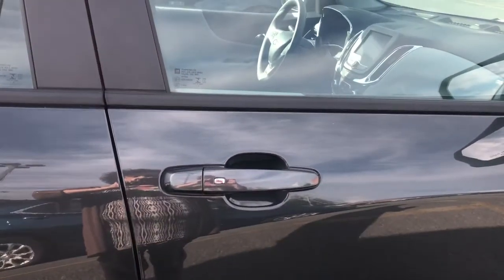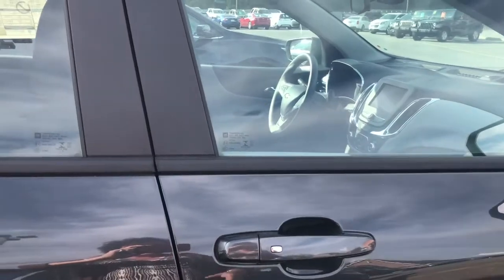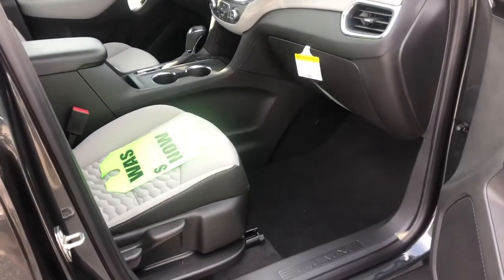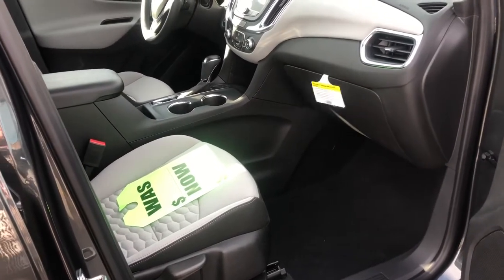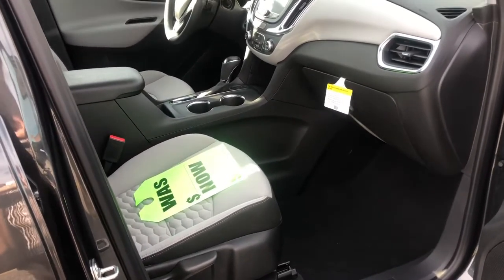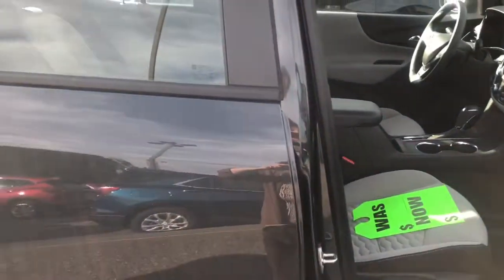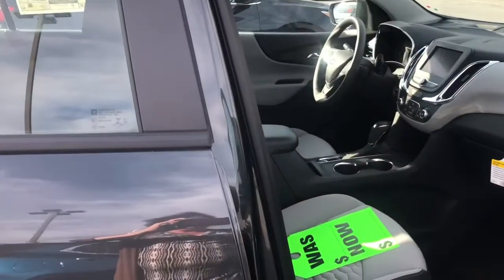If you have your hands full, baby on your hip, need to get him in the car seat, simply just press, hear that click, it opened the door for us without having a key or the fob pushing it. As long as you have it in your pocket, somewhere on you, you are able to have access to your vehicle, and you can put that baby in his car seat and get on your way.